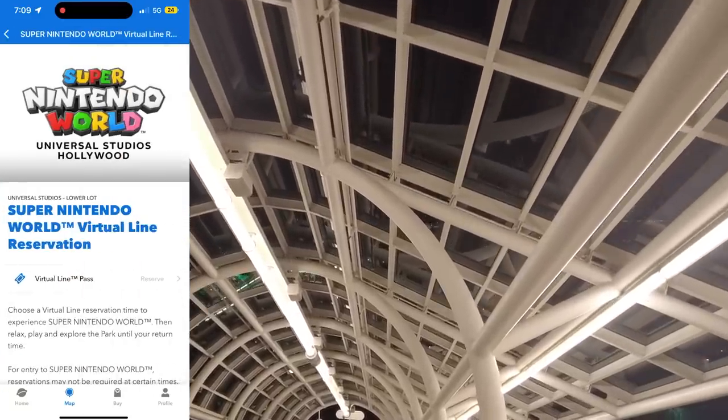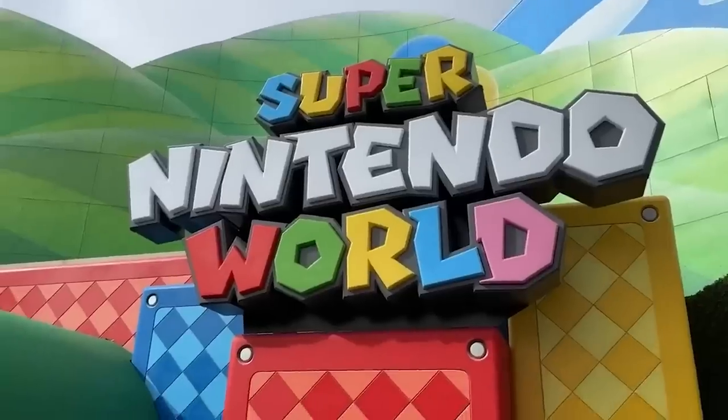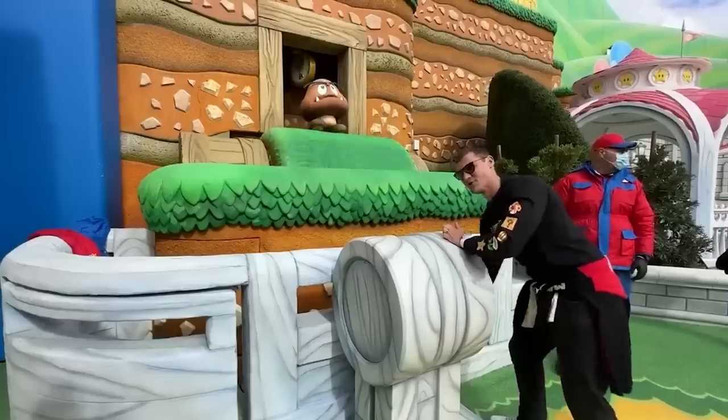You have to be at Universal Studios Hollywood to join the virtual queue. You'll click reserve, you'll click how many are in your party, and then you will select a time from what's available. If there are not any available when you get to the park, keep checking back because more times could pop up, but I predict this will be a very popular land for quite some time, so getting here early is your best bet. We've done a whole video review of Super Nintendo World, which we will link for you.